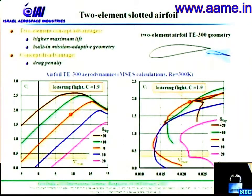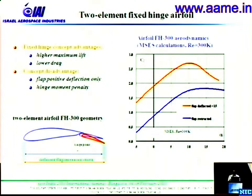To minimize drag for maximum speed flight, which is more important, we can use decambering options to fly with negative deflection of flap, but even in this case, we retain a relatively high value of drag. The new proposal is a two-element airfoil with retractable flap. With the deflected flap, not only positive deflection but movement backward, we can achieve a higher value of maximum lift, and we can fly with retracted flap with drag similar to the single-element airfoil.